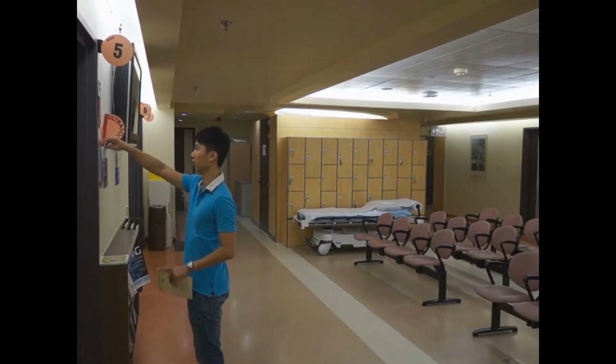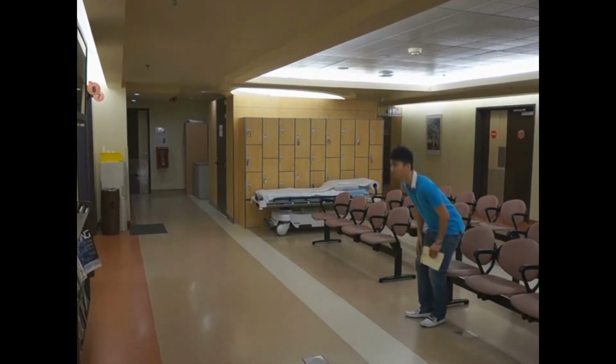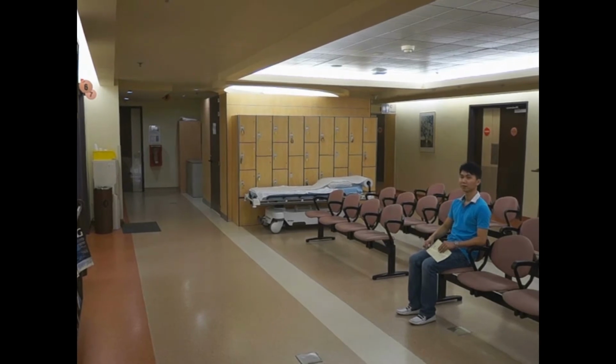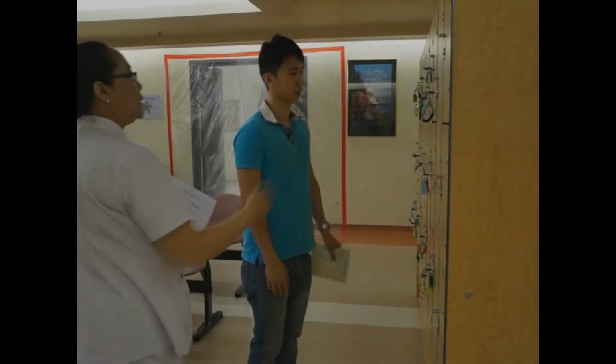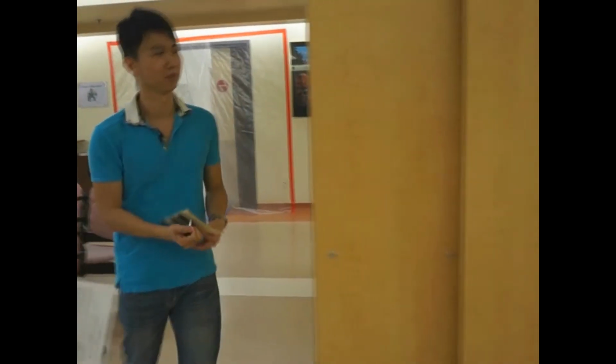You will be called via our queue number system, which will tell you the number of the procedure room which you are to enter. You may be asked to change into a hospital gown depending on the type of examination.